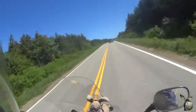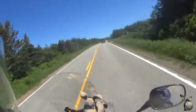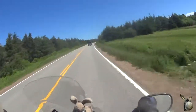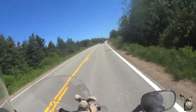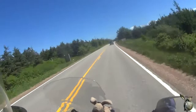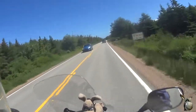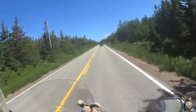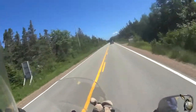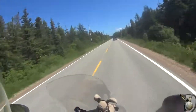It has not warmed up at all. It's still about 55 degrees with the sun beating down on me a little bit. It's a little bit warmer, but it is chilly, and with the wind driving, it's really chilly. So we'll continue on, and we're going to come up to a place here in a few minutes that'll be pretty cool.